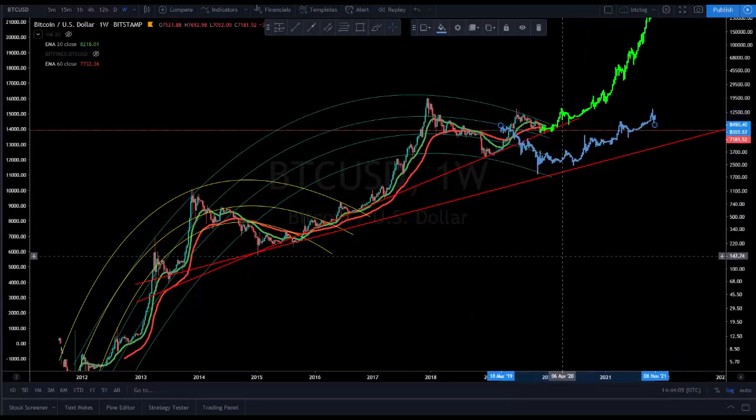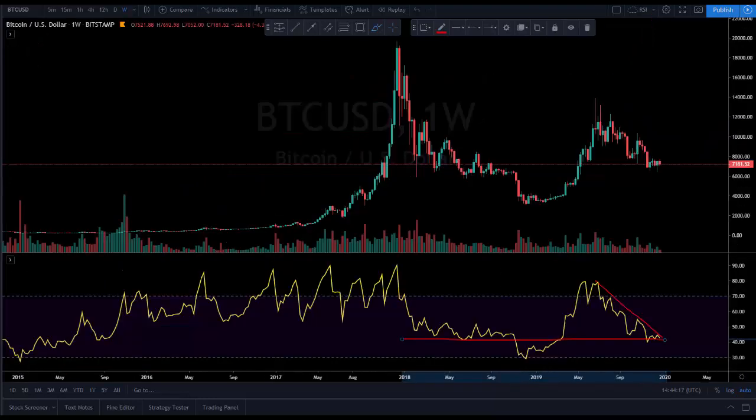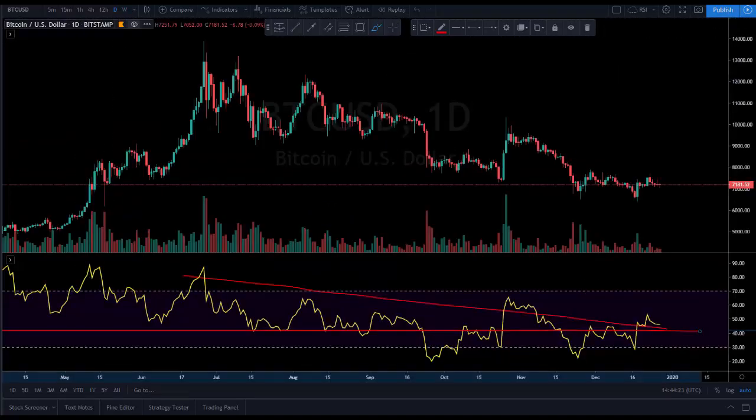If we are going to be turning around here, then this should be a bottom formation that should start to show itself on the shorter time frames and then work its way into the weekly where it's really going to confirm. So let's jump into the daily and the 12-hour time frame for each of these charts. Starting off with the relative strength index, I'll zoom in now to the daily time frame.